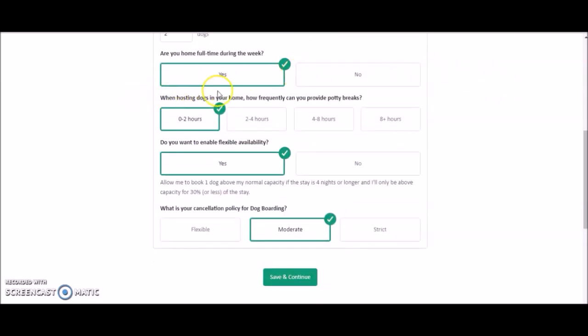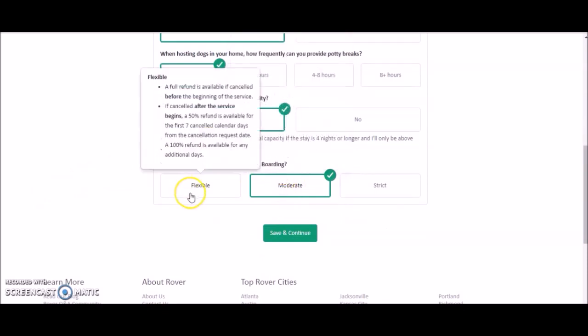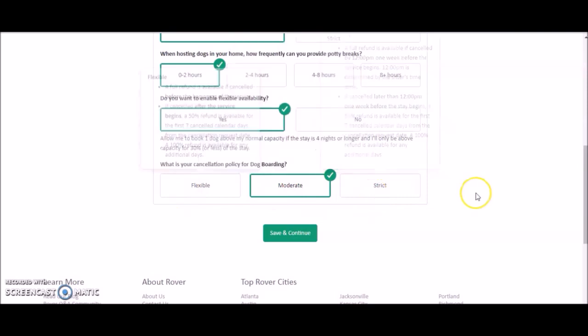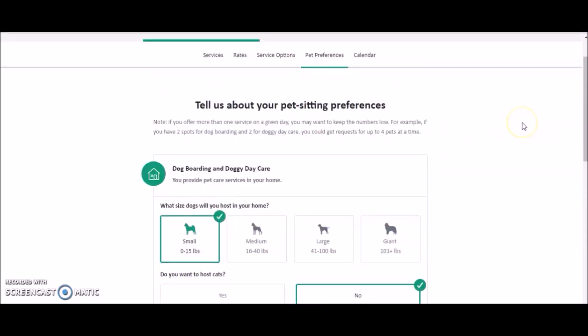It asks you, when hosting dogs in your home, how often you will take them outside to go pee or poop. And I take them out pretty often. Do you want to enable flexible availability? What is your cancellation policy? So you can go here and read about each one. I don't want to waste a lot of your time with this, but it'll tell you about each cancellation policy. And then for pet preferences, this, guys, is super important. I probably should have recorded this part first.